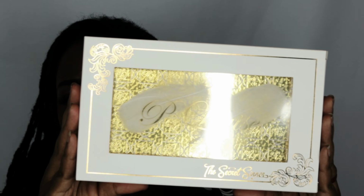Okay, the next thing I picked up from P. Louise is nothing new to anybody on the internet, but it is new to me. And this is the Secret Centers palette. I'm gonna just let the camera focus in on it. I will say that the shipping was really fast, which surprised me. It only took like 2 days for everything to get here.